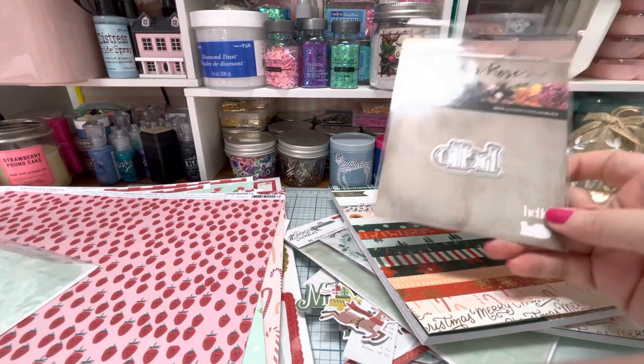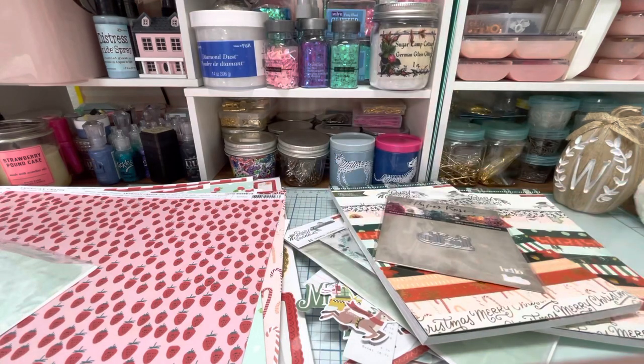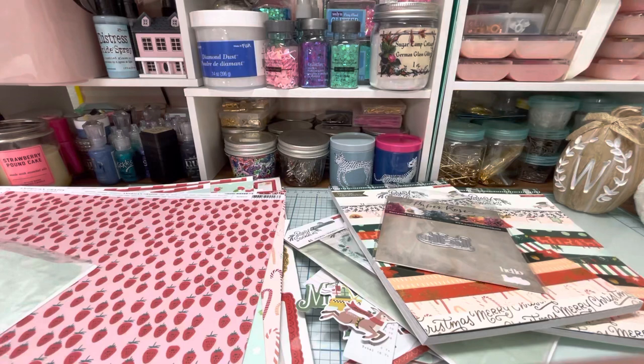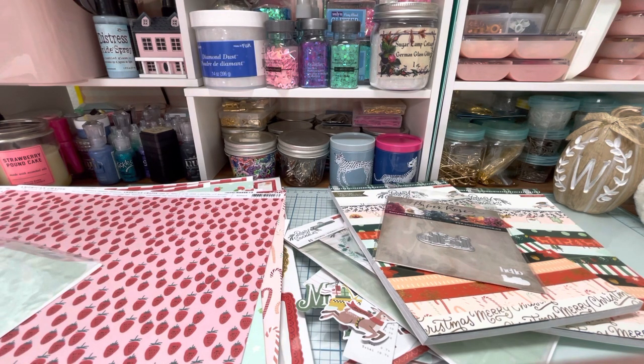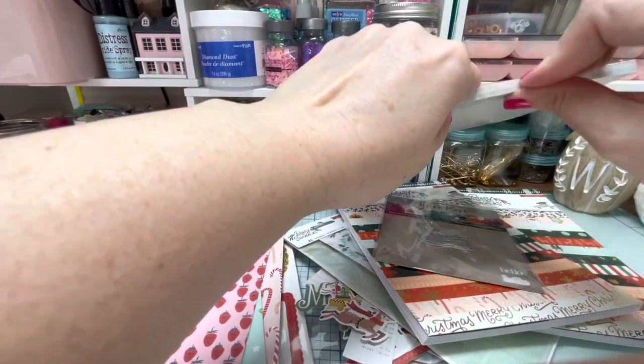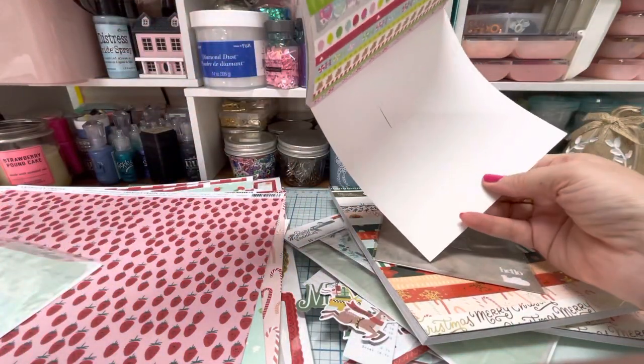Here's the free gift that I got. So it's an adorable die and it says hello and it comes with the shadow. And then I also got the 6x6 paper pad by Doodlebug. It's called Night Before. Let's open this really quick because I did not open this one. I forgot I got this one. Okay. So here is this one. This one's double-sided. I just cut it open. Yeah, there we go.